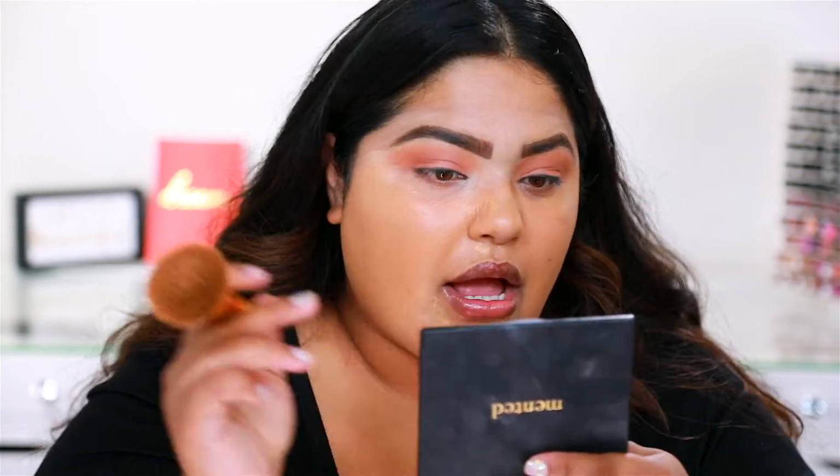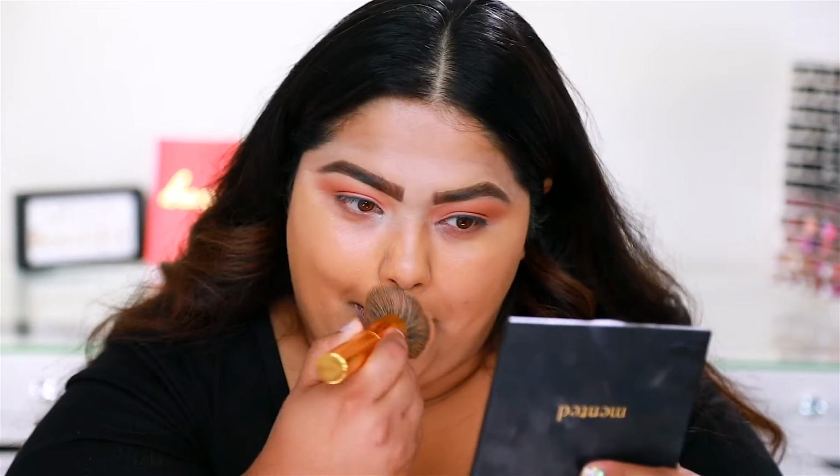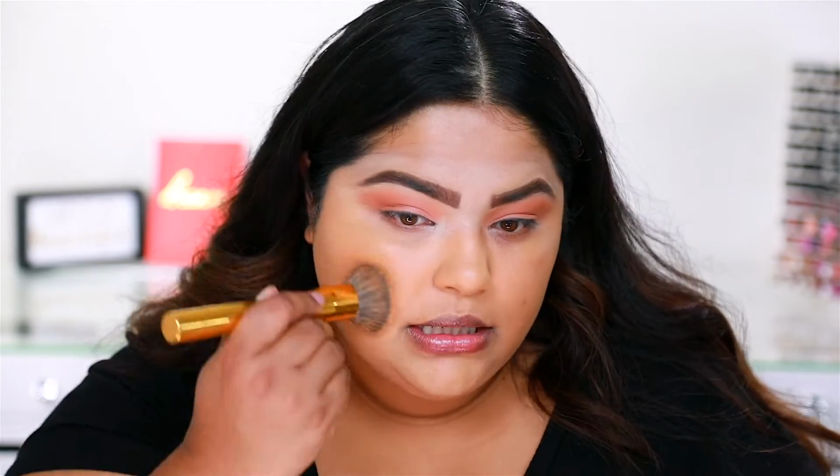So, okay, I really like this foundation with a brush. I do not think you need to use a kabuki brush. I do not think you need to use a beauty blender with this foundation because it is very lightweight already, and it does dry really fast. This foundation dries super fast. It does look pretty good.